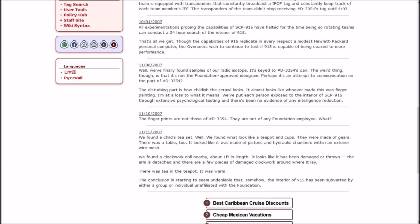It's keyed to 3354's can. The weird thing, though, is that it's not the Foundation-approved ideogram. Perhaps it's an attempt at communication on the part of 3354? The disturbing part is how childish the scrawl looks. It almost looks like whoever made this was finger painting. I'm at a loss as to what it means.